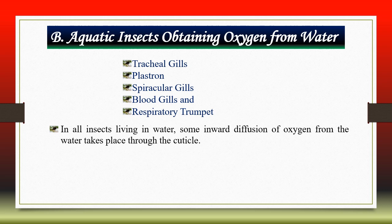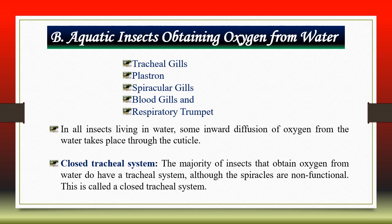Cutaneous diffusion depends on the permeability of the cuticle and the lower oxygen tension in the tissues as compared with the water. The majority of insects that obtain oxygen from water do have a tracheal system, although the spiracles are non-functional. This is called a closed tracheal system.